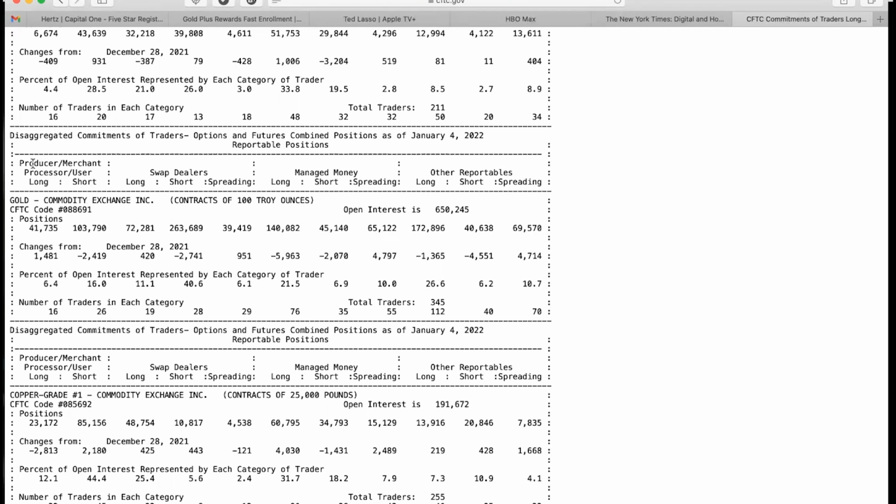And again, you've got the producers, merchants, processors, users. These are people in the industry and considered smart money. Swap dealers are dealers on the street who are taking the opposite side to generally speculative or hedging positions, possibly. So they're not quite what I would call smart money. They're actually more market makers on the other side to either managed money or the producers themselves. Managed money are the larger commodity and futures related funds. And then other reportables are the smaller speculators. For 50 contracts or less of positions, you fall into the other reportables.